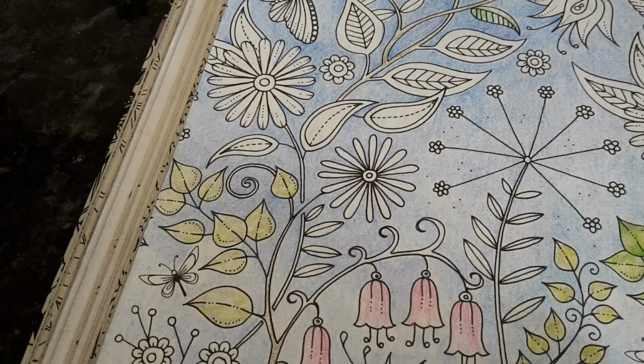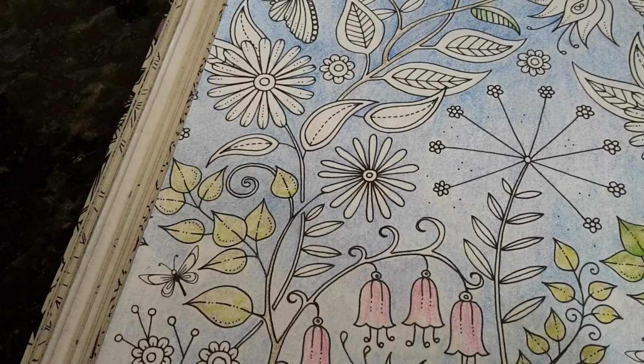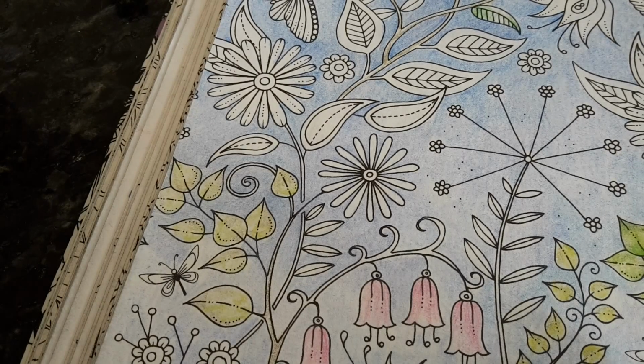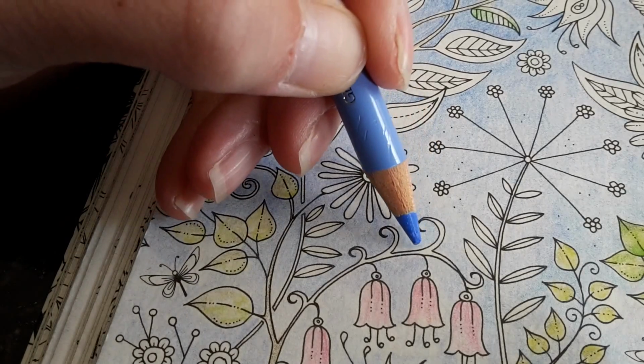As I am coloring this, I'm also watching the screen of my phone. I record all my videos with my phone, and I can see on my screen that the colors that I'm putting on the paper do not appear as bright as they do on the paper.